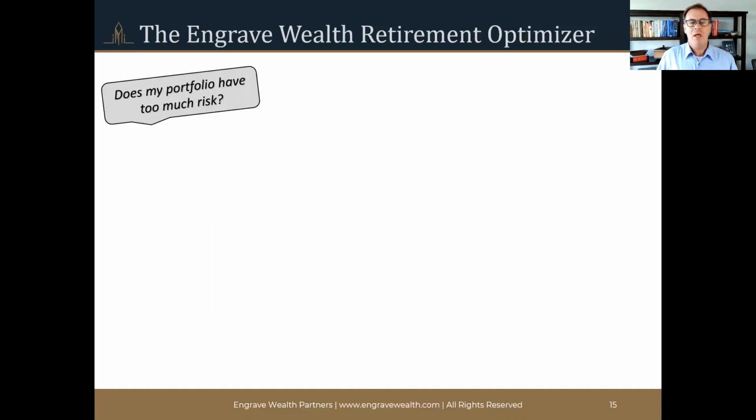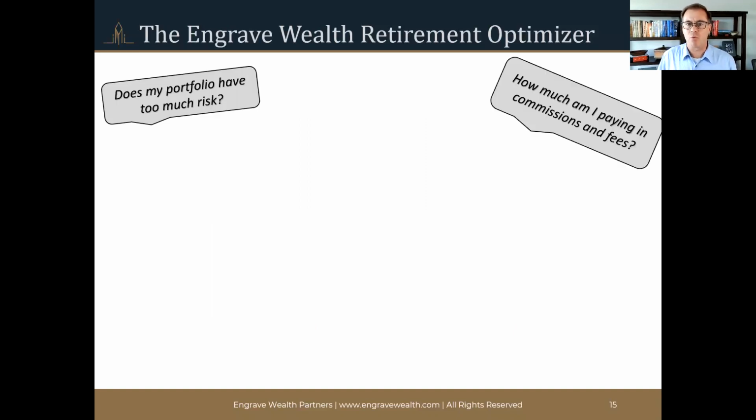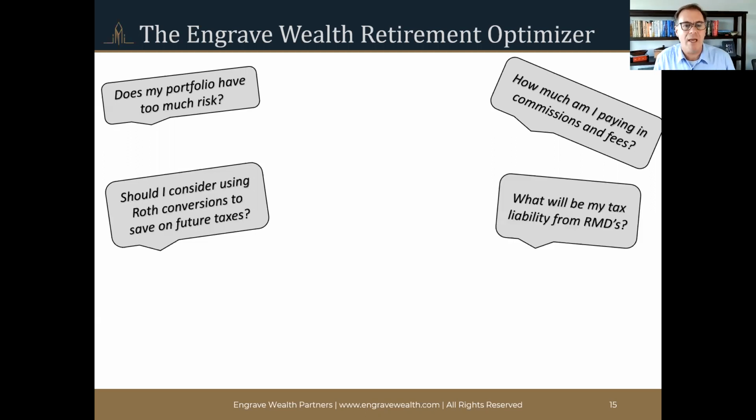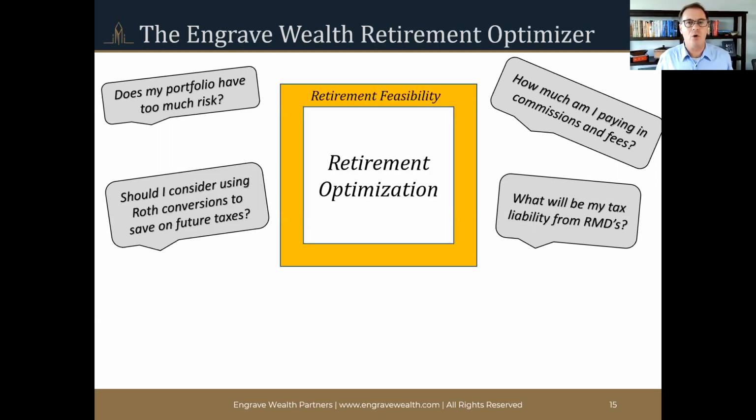Does my portfolio carry too much investment risk right now? And how much am I paying in commissions and fees to build this overall portfolio, especially the hidden fees? Folks, how do you think about considering tax optimization like Roth conversions or NUA? And what is my tax liability going to look like when I turn 72 and have to start paying those RMDs? All of these questions can be answered in a simple retirement optimization process.